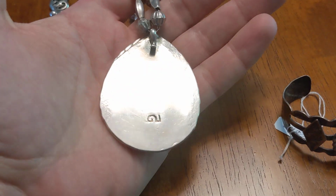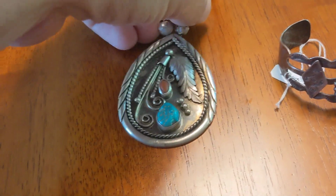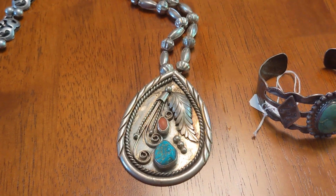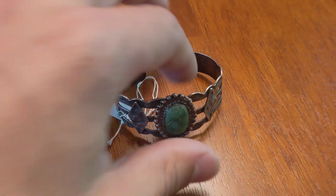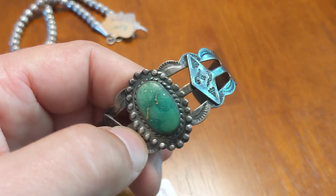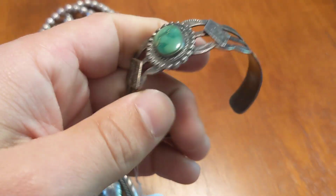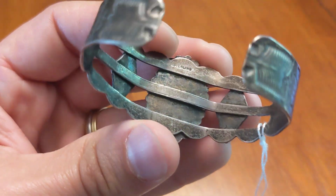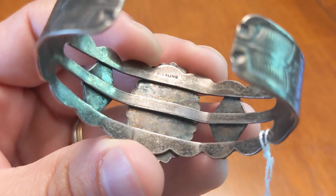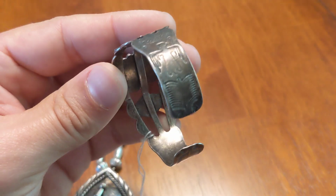This one has an interesting one. I was never able to find that hallmark. It strikes me as Navajo motifs. You've got the feather and the coral and the turquoise in it. And this, another nice older turquoise stone, and sometimes they turn more of a green when they've been in contact with the skin and oils and whatnot. So that's a pretty common color. I take it back. This one is marked. I thought this one was not marked, but still a nice older piece.